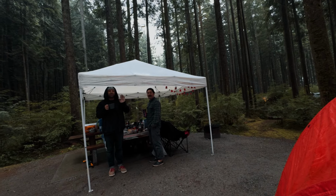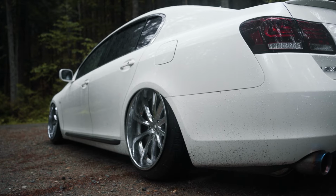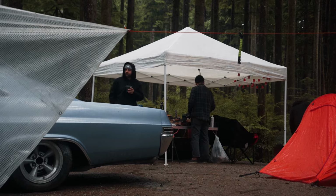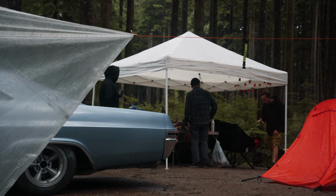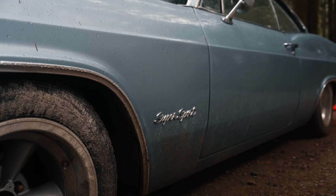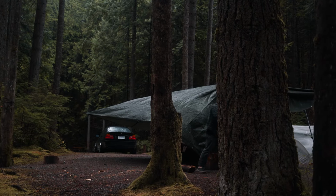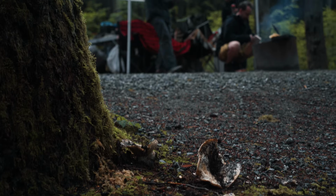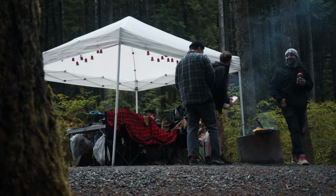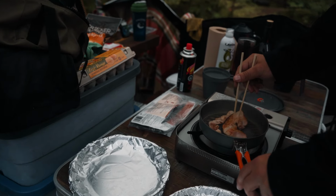Morning, boys. We forgot a lot of stuff. Cast iron, all these fancy cooking things. Back to basic, hey. This is what people usually camp with.